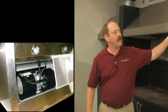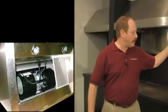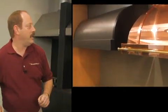In that segment, we have a lot of competitors that also make canopy style hoods. For instance, this guy. The thing is, this is just an enclosure full of hardware with a filter bank across the bottom of it. We don't do things that way. Our hood is constructed differently.